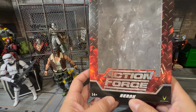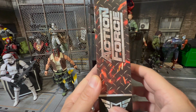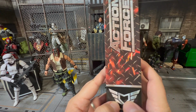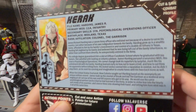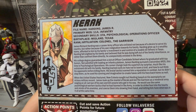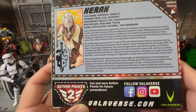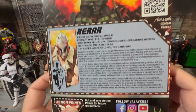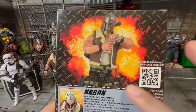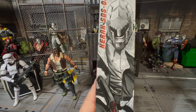Valaverse Action Force, the name of the figure, KERAK. You got, again, the logo, and I think this is the Valaverse logo, or not the Valaverse logo, but I think this is a Factions logo. I can't remember which one. You got a little bit of a bio there. This is what I wish G.I. Joe Classified would go back to, doing the little bio here. You got your action points, which you can redeem at this point for, I think, the Condor Covert Action Hero or Action Figure. You got a little QR code there, and a little picture here of the figure in action, and a little bit of comic book artwork here on the side.